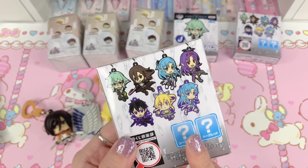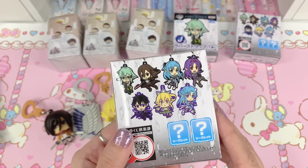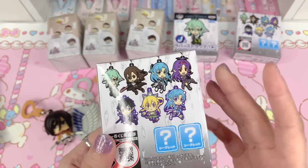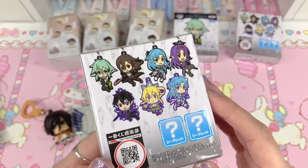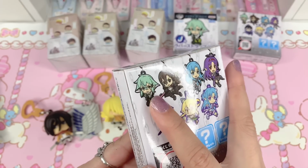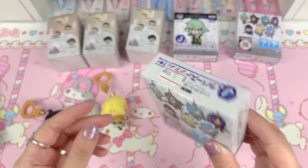Oh, actually first, I forgot to tell you guys which ones I would want. Personally, I would be happy with any of these. Obviously, I don't know the mystery, but any of these I'd be happy with. Yuki is not one of my favorites, but I do like her and I liked the episodes she was in, and I thought her story was really heartwarming and nice, so I would be happy to have a Yuki. Personally, I would love to have Asuna because she's my favorite, and then Kirito and Sinon is really cool, and this Leafa one is pretty funny, and my twin kitty loves Leafa, so I would be happy with any of these. So let's go ahead and open it.